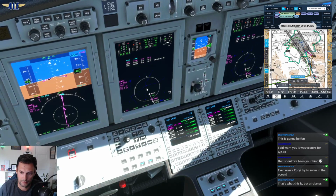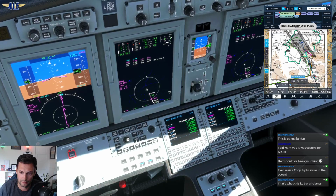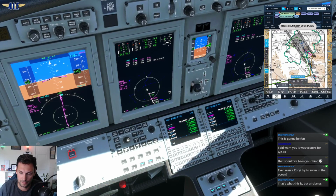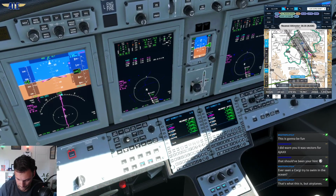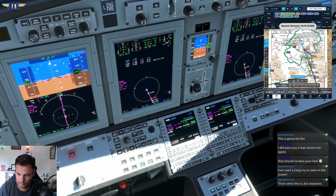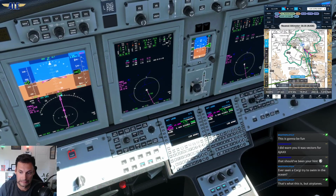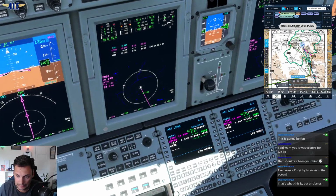Big Sky departure, Southwest 1068, 5,900 for 16,000. Southwest 1068, Big Sky departure, radar contact. Climb maintain 16,000, turn left heading 130, vectors for ROAR. Left turn 130, 16,000 vectors for ROAR, Southwest 1068.